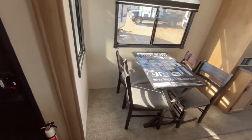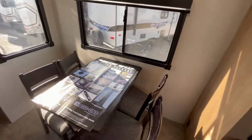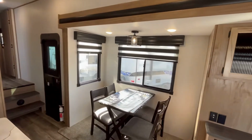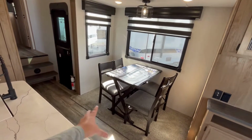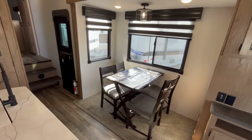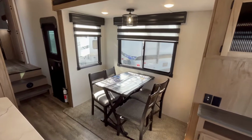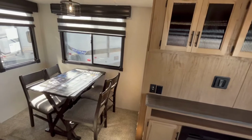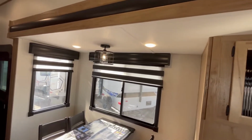Now, that being said, you have plenty of room around this dinette, and I absolutely love that. And most people that have bought this floor plan from us just are amazed. Even if they don't buy it from us, they're amazed at how much room you have to be able to get in and out of the dinette. And that's something a lot of fifth wheels don't do very well, because they have a theater seat squished right up next to it. You've got 3 lights above the dinette, so you've got plenty of light over here.